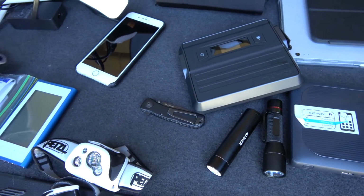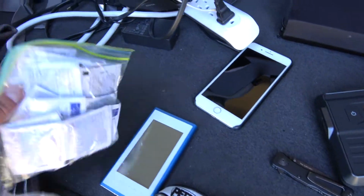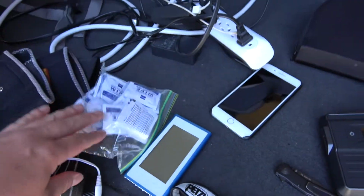Needless to say, pocket knife, great. These are actually cleaning wipes or lens wipes. Those are amazing for cleaning your sunglasses, your glasses, the lenses on your cameras, anything that you put your fingers on in glass. They do a really, really great job in cleaning stuff off. I like them. I am kind of anal about having my sunglasses clean so I can actually see. So that's what we're doing with those.